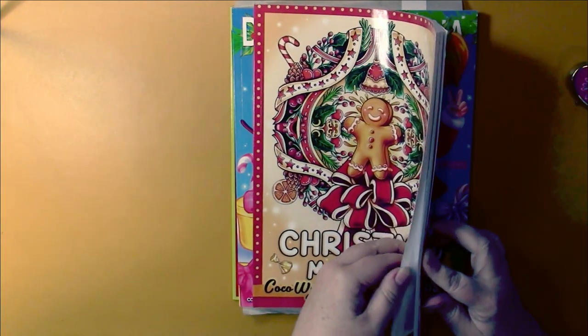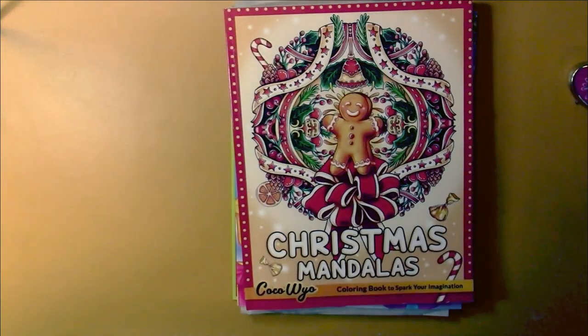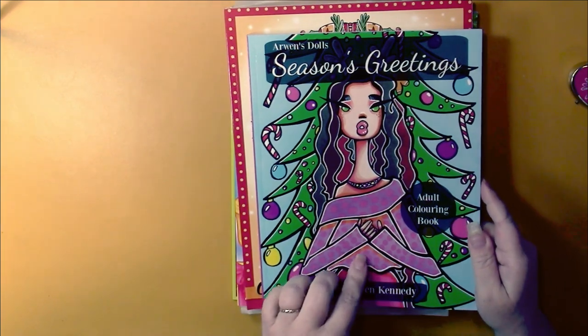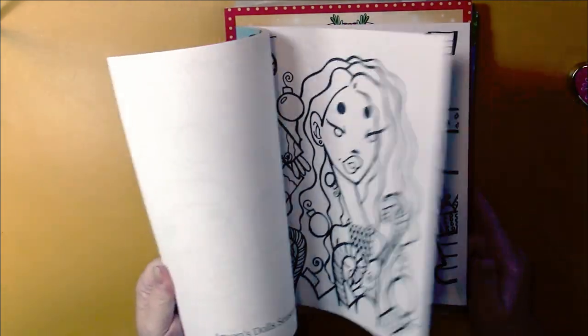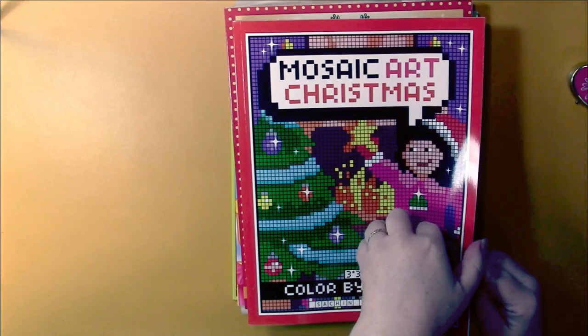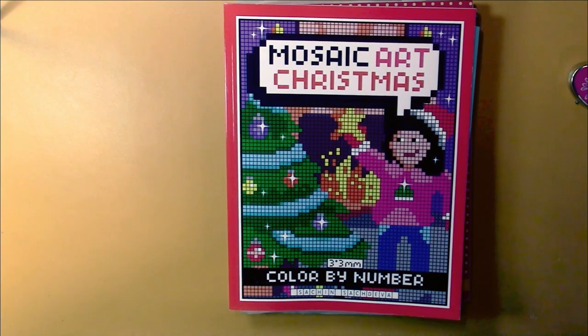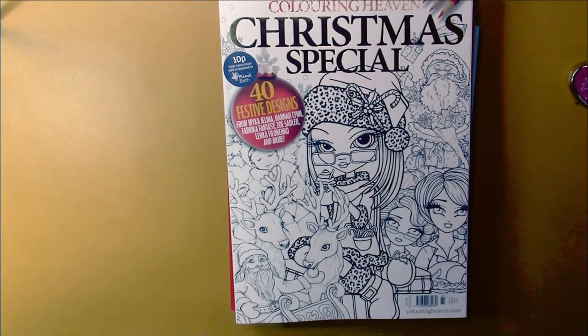Christmas Mandalas by Coco Wayo. These are a bit intricate. Well, quite a bit intricate actually, which is nice. Arwen Dahl's Seasons Greetings. This is this year's Christmas book. The one I showed you was last year's. Deva Mosaic Art Christmas. I haven't done anything in this one yet. I'll do that in January. Oh, that one's stuck. Won't show you inside this because everybody's seen it. Coloring Heaven's Christmas Special.